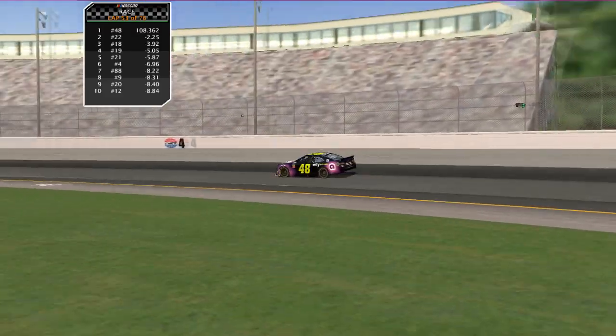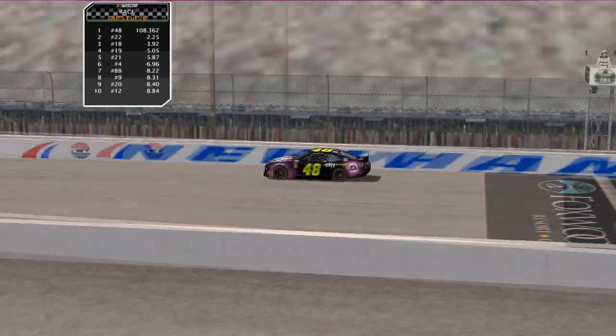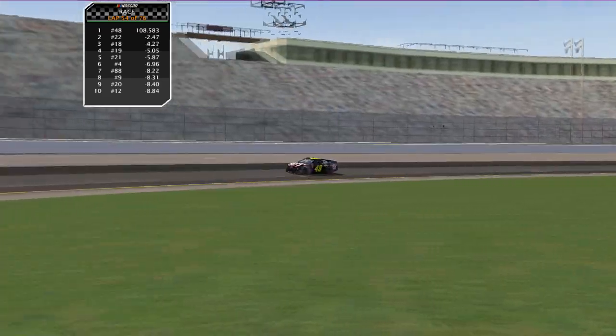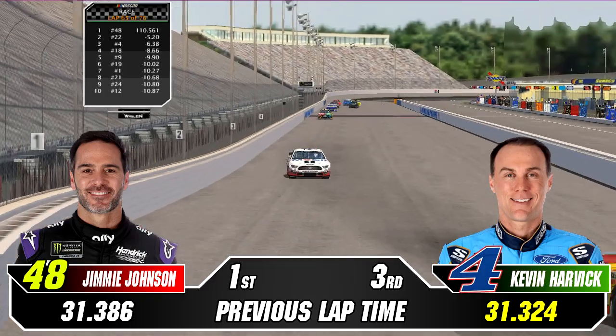He is untouchable at the front, but Kevin Harvick in 6th is coming on new tires. And he's running some decent lap times. Sort of on par with the 48 car, but the 48 car is degrading over time. You can see his lap times here. He's running just a little bit faster every time around.